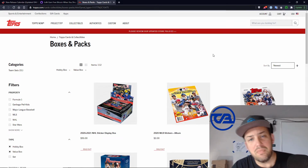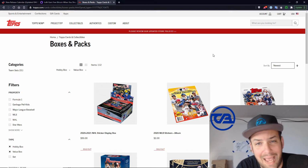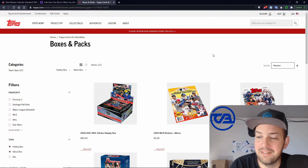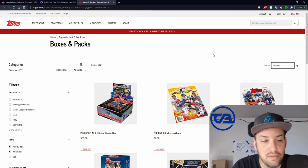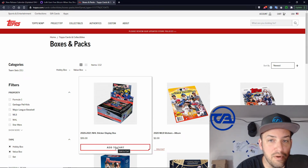Now, I'm not going to go through the checkout process. I don't want to buy anything here, and I don't want to accidentally show you any of my account information. So I'm just going to tell you how this is going to work. Now, you can add to cart from here.